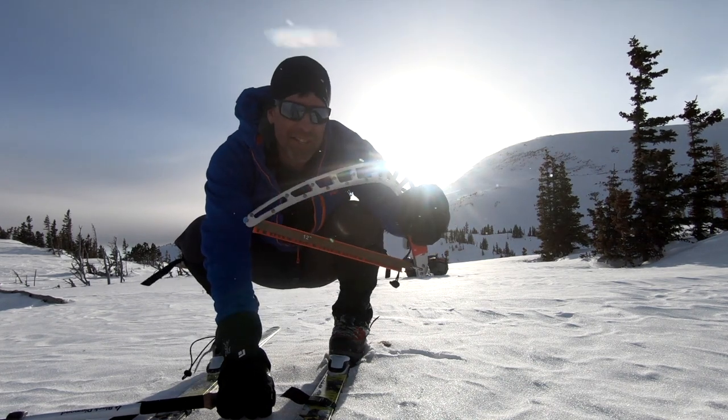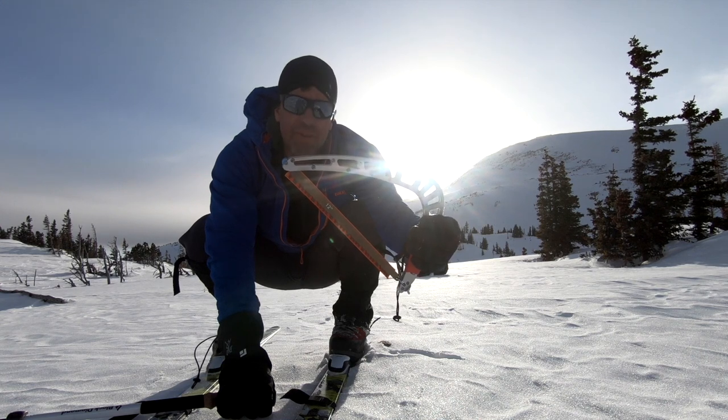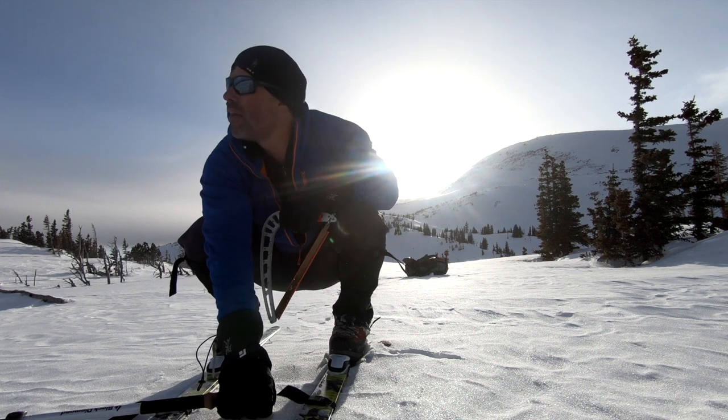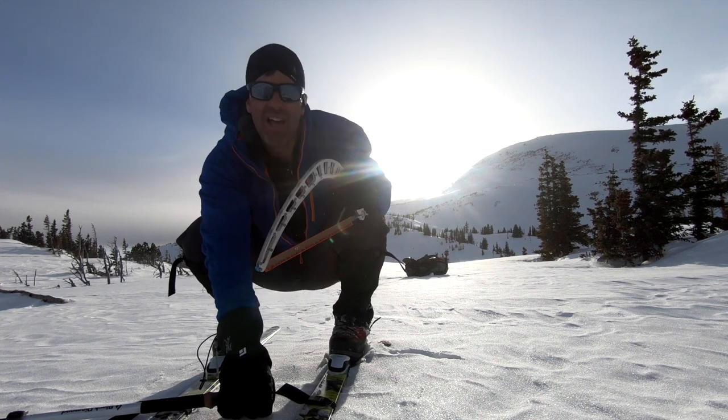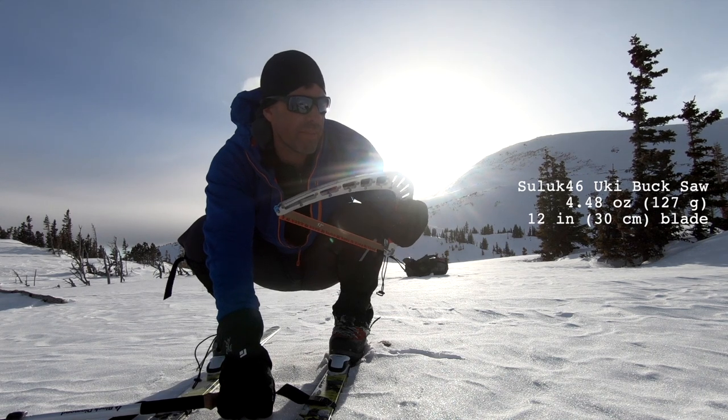Sulik 46 bucksaw, 4.6 or 4.8 ounces, something like that. It's incredible. I don't remember the name of it, but I'm sure it's some Inuit name or something like that.